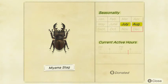You can get it on trees. It's 1,000 bells in Nook's Cranny. It's found all day in the months of July and August in the Northern Hemisphere, and January and February in the Southern Hemisphere. Pretty common as well, just like the saw stag. Very, very, very common.